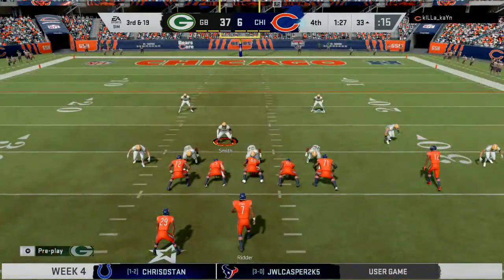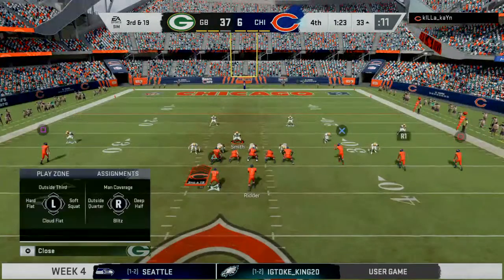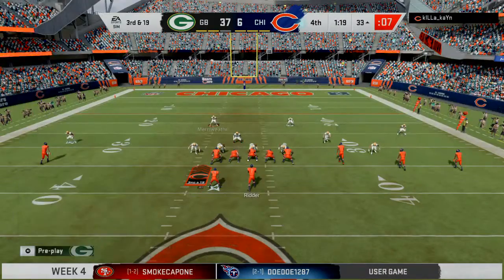Here we go. Set. 15 on it. 15 on it. Get in the weight room. Get in the weight room. Check. 55 to Mike. Check. 55 to Mike. Here we go, D.